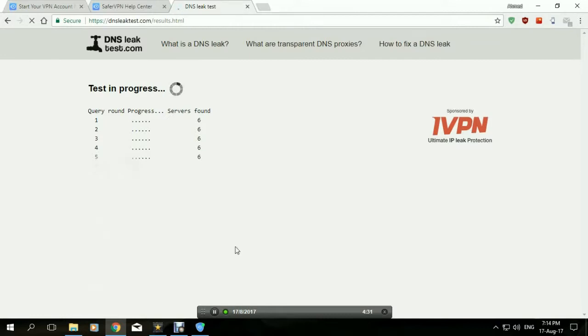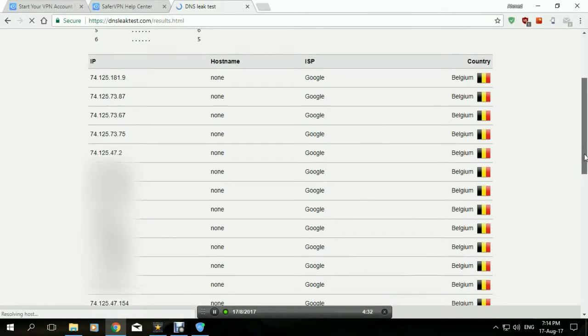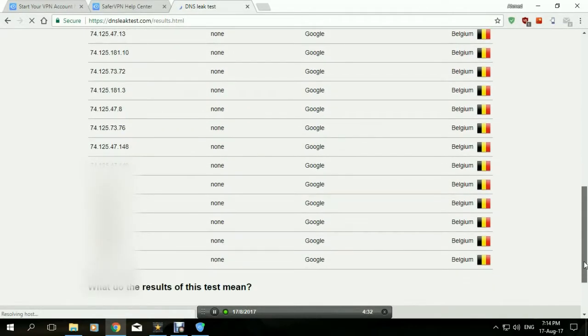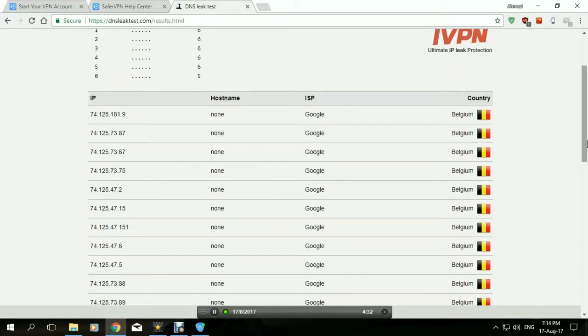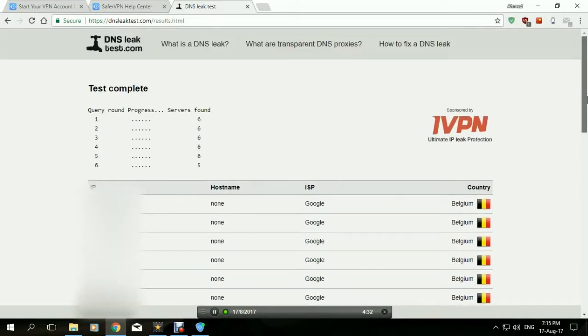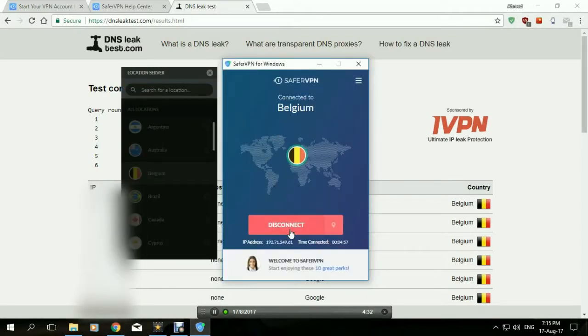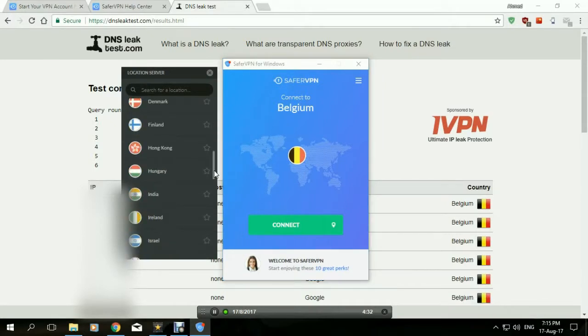Okay, and here's the final trial. Okay, the extended test. So far, all the results are good, even though it would be better if it was just one IP or one server. But actually, these are pretty impressive results. Our only comment would be on the connection speed. Okay, so let's disconnect from this server and give it a try for a little further away server. Let's try Mexico.